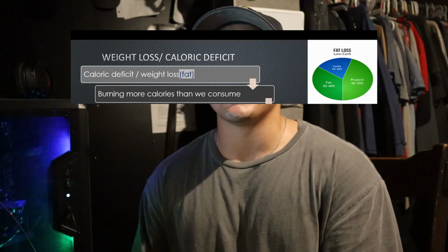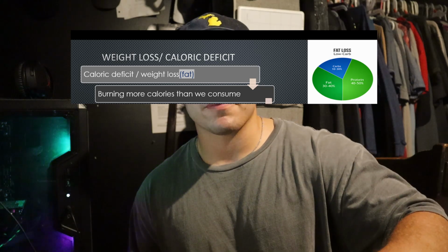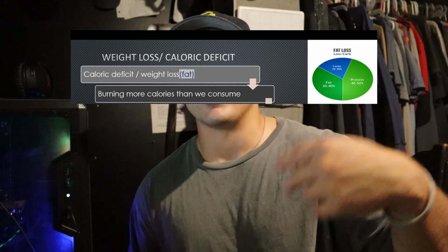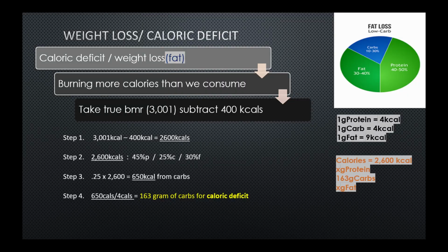Listen, so you need to be in a caloric deficit. Your caloric deficit is when you're burning more calories than what you're consuming. You're expending more energy than what you're putting in. That's caloric deficit. And so all you have to do is take your true BMR and subtract 400 calories. That easy. Boom. Don't make it hard. Listen, step 1, take your true BMR you just found and subtract 400 calories. So I got 2,600 calories.